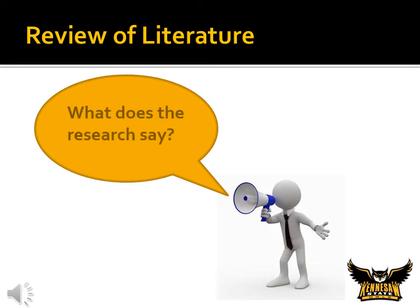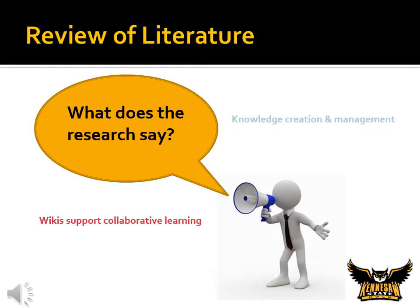Introduced by Ward Cunningham in 1995, wikis were developed as a tool for collaborative learning. Research suggests that wikis are ideal for knowledge creation and management. Due to an increasing presence of the internet in education, a paradigm shift to a student-centered classroom is underway. Research suggests that wikis involve students in their own construction of knowledge.